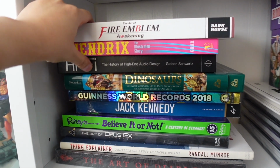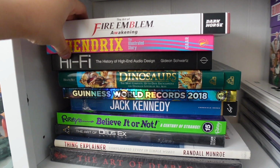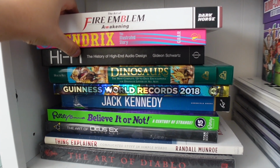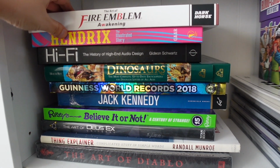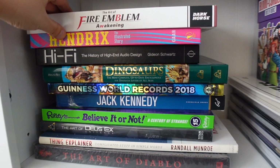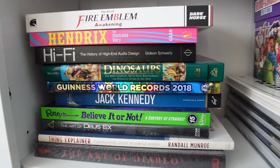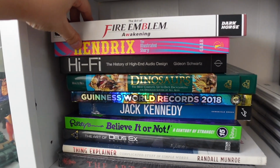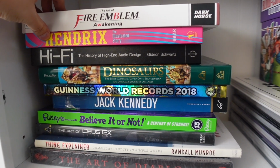Hi-Fi, the history of high-end audio design is really nice because I'm a big audiophile. So I like reading about and looking at the history of high-end audio, right? From the 1920s, 1930s, all the way to now, right? You have all the brands from back then. You can look at Macintosh, Marantz, right? Denon, all those old school brands and how they evolved into brands now. You have newer brands right now, like Audeze and stuff like that. So it's really cool. So you can see the history of hi-fi audio.